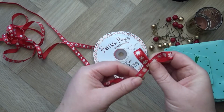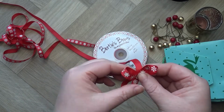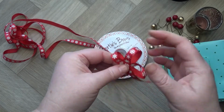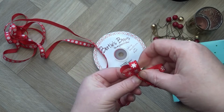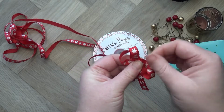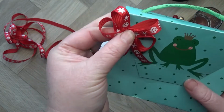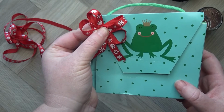And then to put more in, you just put another loop in and another loop in, like so. Pinch it down in the middle and then tie it off, and you've got a little bow. And something like that will be perfect for on a bag or a box or something.